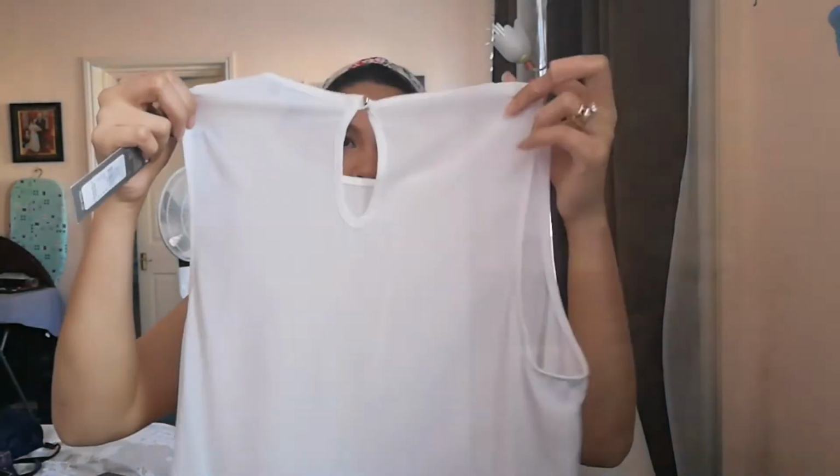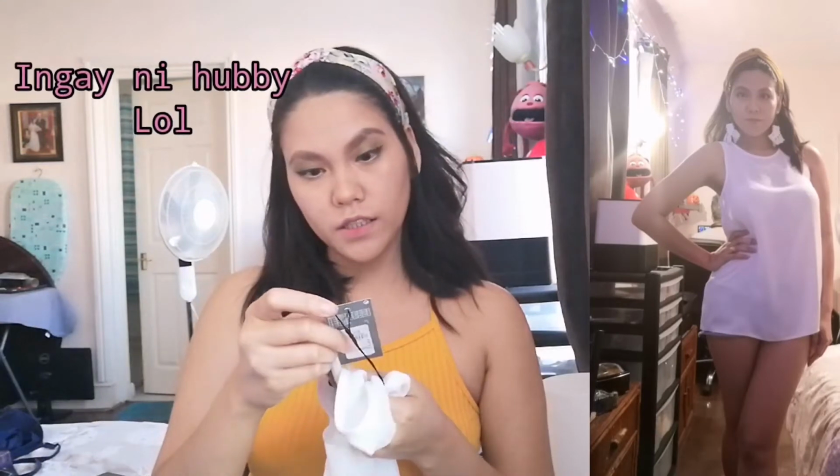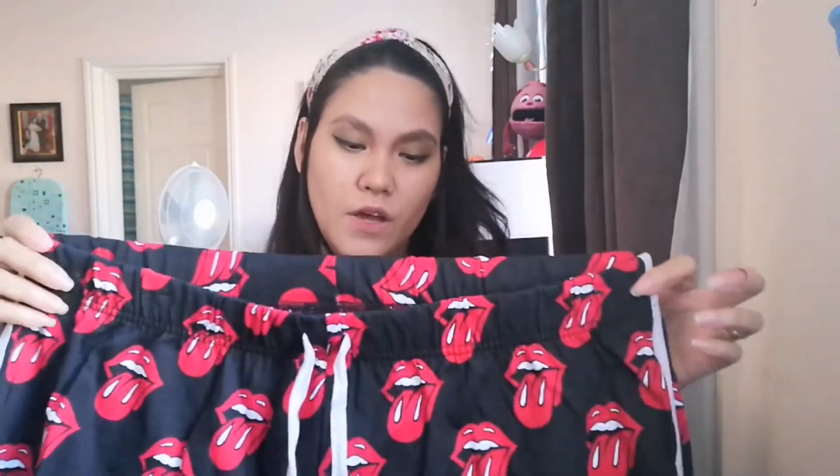So here, this one, it's the color white one. And it's only £4. It's only £4, guys. Here, guys, it's a sleepwear. Actually it's sleepwear, but it's very long, it's very big for me. So sad to say, unfortunately it didn't fit me, so we need to go back to Primark to change it.